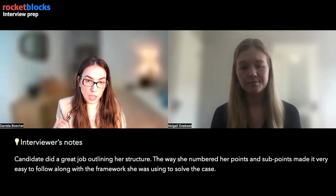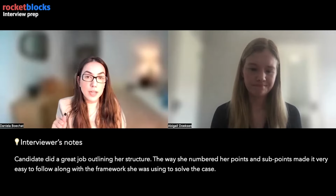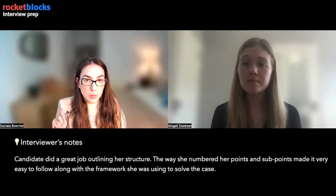In the first piece, tech implementation, I would think about two main things. The first would be centralized systems. Think about which systems we need to implement centrally.